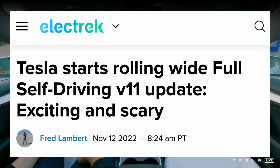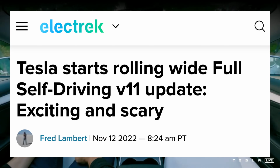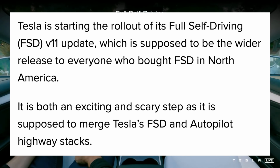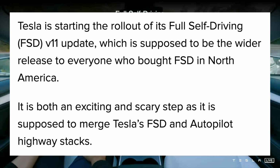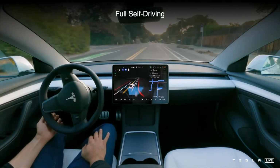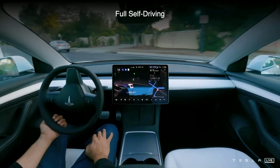Regarding self-driving, Tesla is officially rolling out V11 of FSD, which Elon Musk has hyped up for some time now. The big change that this version brings is finally making FSD a single stack for city driving and highway driving. Until now, FSD has essentially shifted in to navigate on autopilot on the freeway. Now it will be using the same visualizations and processing throughout the whole process, no matter where you're driving.